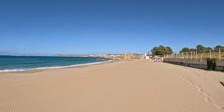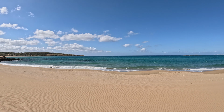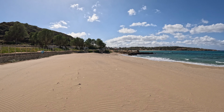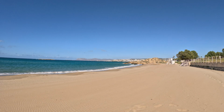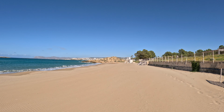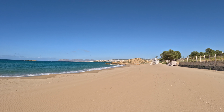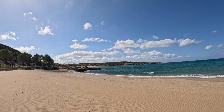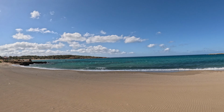It is time for another beach adventure with Crete. And this is Aptera Beach, located very close to Chania center, maybe around 2 kilometers. It's located between the beaches of Clarissos, that's closer to Chania, and the next one is Golden Beach, which is a quite longer and wider beach than this one.